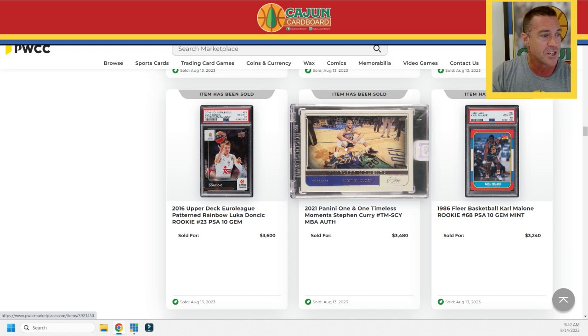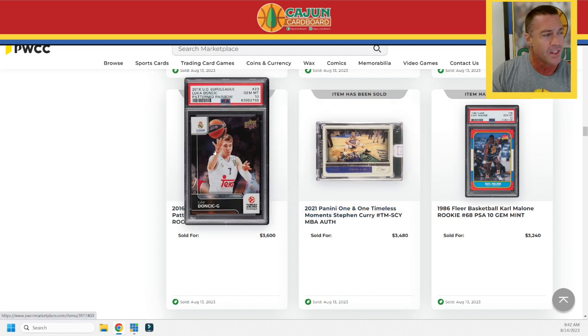Timeless Moments, Steph Curry just chilling, 3,480. This is an interesting card. It's a patterned rainbow. There's 2 types of rainbows. This is the patterned rainbow. Again, I don't know tons about this card, but this is sort of that Doncic pre-rookie card. It depends on how you feel about Doncic in a Real Madrid uniform versus his Dallas uniform. But this was from his EuroLeague, his Turkish Airlines EuroLeague Real Madrid card, 2016 pattern rainbow PSA 10.